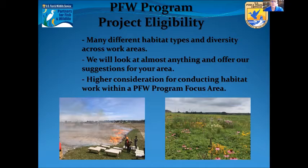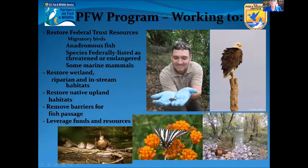Program eligibility: when someone comes to us and is interested in restoring habitat on their property, we'll look at many different habitat types, not just wetland, but all the others, from upland to forest habitat, riparian, in-stream, and we'll provide suggestions or technical assistance for what that property owner wants to do on their property. What we are limited to, or what I have limited my staff to, is conducting habitat projects that actually fall within our designated Partners for Wildlife Program focus areas. And this is so we can be more strategic with where we're putting habitat on the landscape.